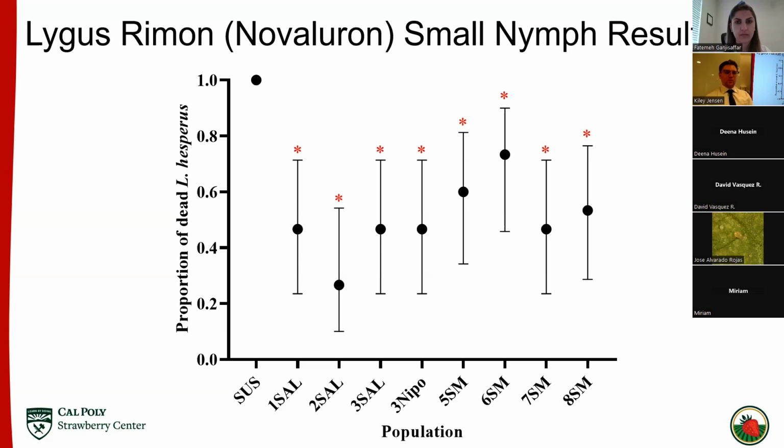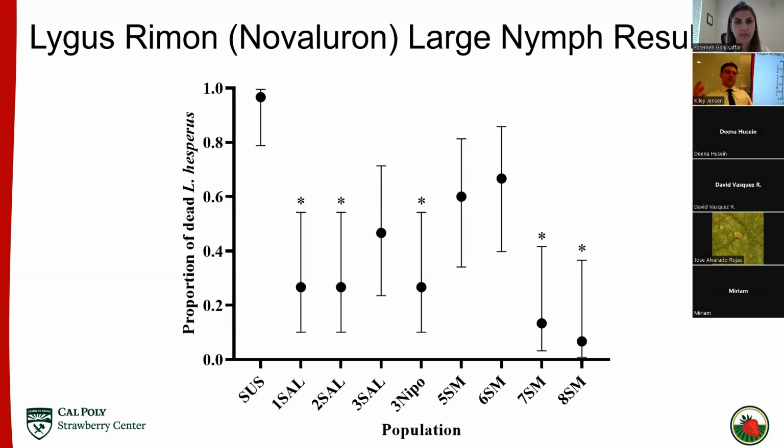And again, this is my data from 2022, and that was 3 populations from Salinas and 5 populations from the Santa Maria region. This next chemical, sorry, I forgot to explain, but that first chemical was the insect growth regulator, tested against the small nymph group. Now this is that same chemical tested against the large nymph group, so instars 4 and 5. The mortality response by the susceptible population was very high, but not quite 100%, so we are able to make statistical conclusions in this case. In this way, we detected resistance to this chemical at these life stages in the populations 1 SAL, 2 SAL, 3 NEPO, 7 SM, and 8 SM. So 2 out of 3 populations from Salinas, and 3 out of 5 from the Santa Maria region.